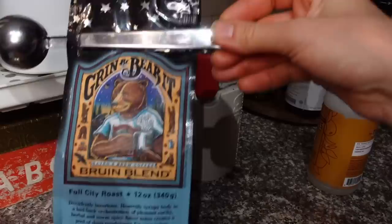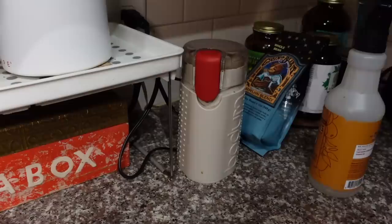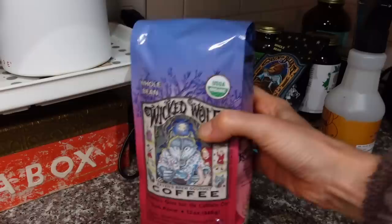So I don't know what to do about my coffee because I have some beans left in here, but not enough for a full cup. I'm gonna open a new bag, but I don't want to mix the different beans. Wicked Wolf. This is another one from Raven's Brew.